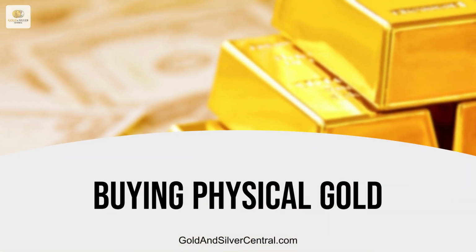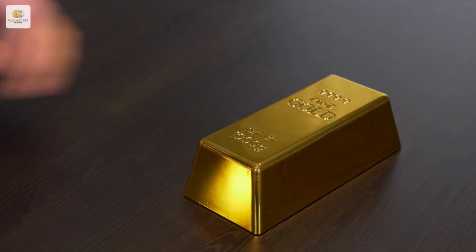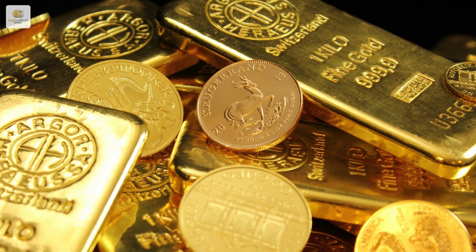Buying physical gold. Gold bullion is physical gold of high purity that derives its value from the gold content rather than its form. The two most popular ways to buy bullion are bars and coins.